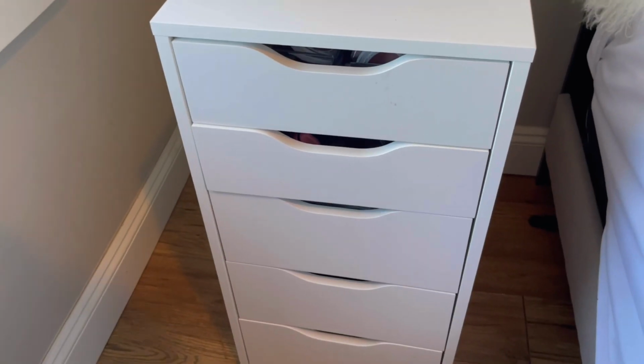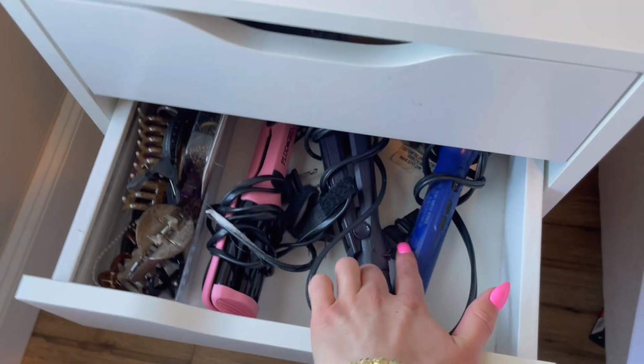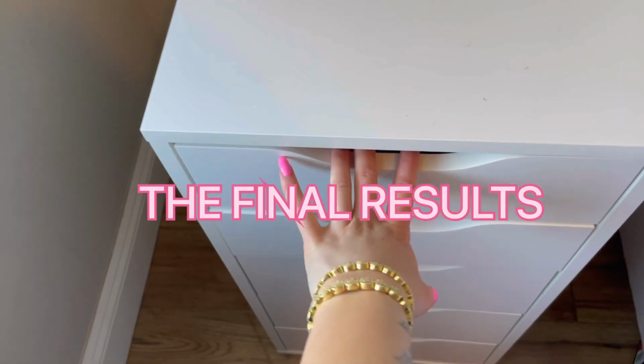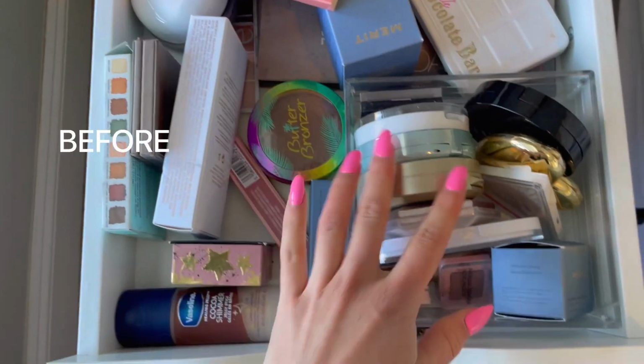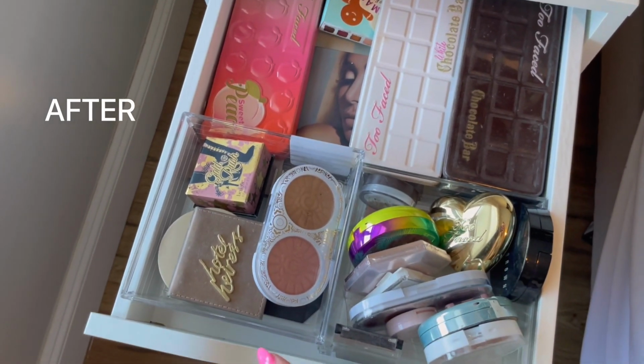It finally shut. I'm so happy. So now when you pull it out, I just have my curler here, my straightener, my crimper, and a bunch of claw clips and bobby pins. I cannot believe how much stuff I actually just cleared out of there. I had no idea it was actually that bad. The final result, you guys. So top drawer looks so good.